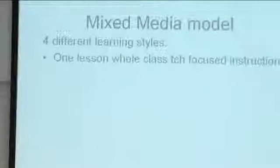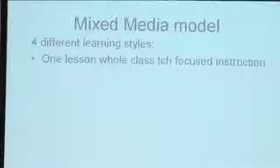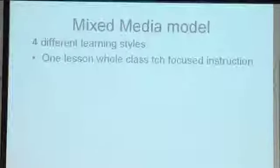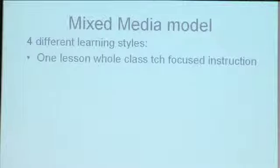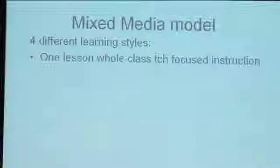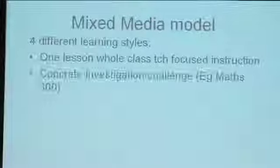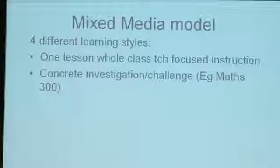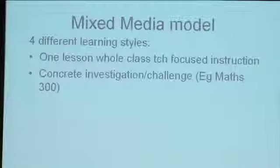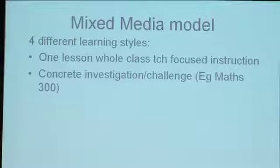Everybody begins with lesson 1, whole class teacher instruction, so that would probably be building conceptual understanding and maybe a tiny smattering of skills in there as well. So we all start together. That's lesson 1. For lesson 2, we begin the rotations. During lesson 2, we've split up now into 3 groups.